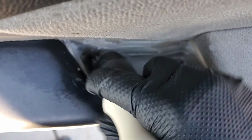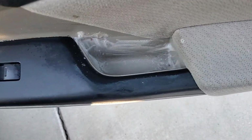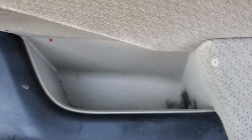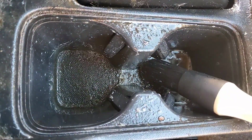This stuff is on there rough. I probably could have let it dwell a little bit longer. Well, let's see what we got. Quick little first round. That was only like a 2-minute dwell time. So what I'm gonna do is let it dwell for a little bit longer. And then of course the steam will take care of this. Probably give it one more quick scrub and then the steam. Again, this brush, ooh. Let's see what this brush does. Always sticky in there. It's real sticky in there.